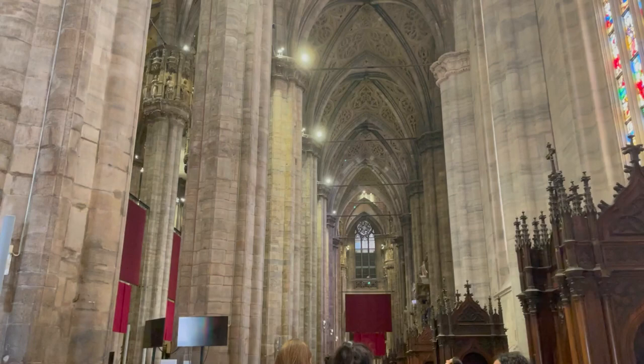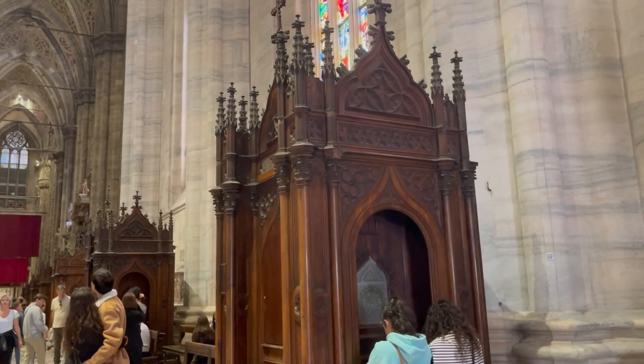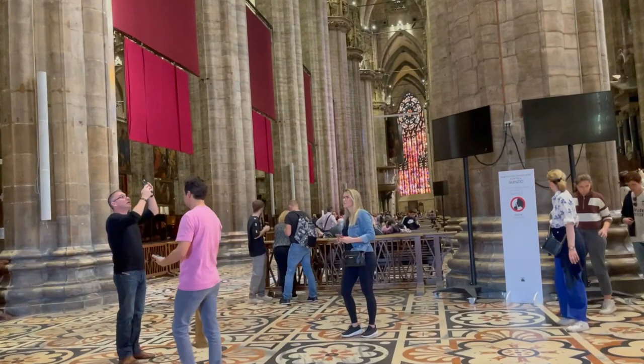The cathedral took nearly six centuries to complete, with construction starting in 1386 and the final details completed in 1965. It is the largest church in the Italian Republic, second only to St. Peter's Basilica in the state of Vatican City, a sovereign state, possibly the second largest in Europe, and the third largest cathedral in the world.